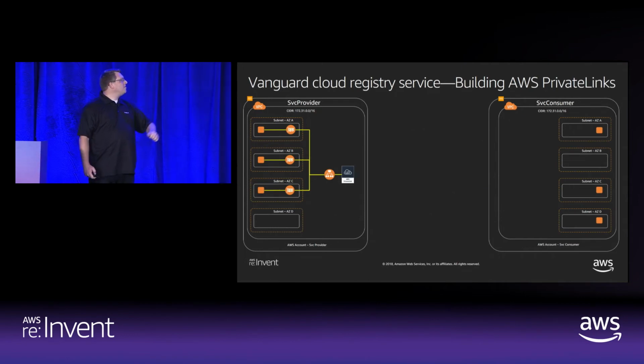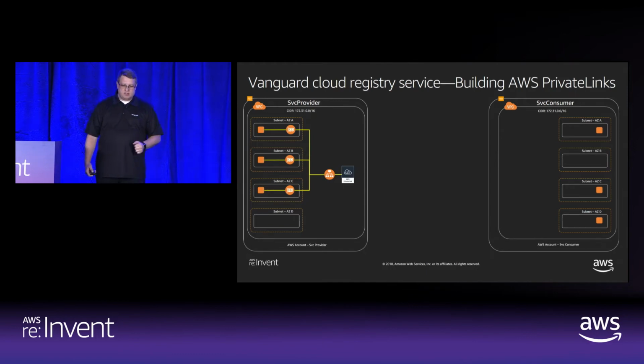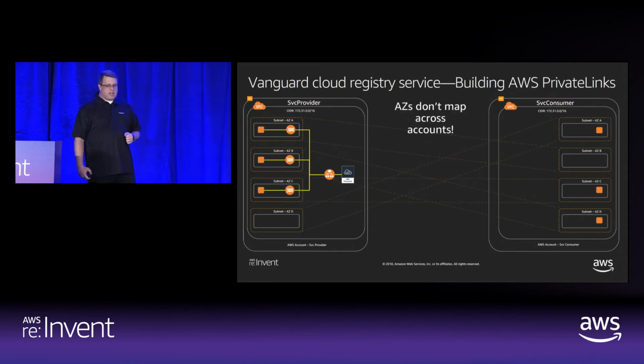We've got the provider and our consumer, and we can see that we've got our private link created on the left-hand side in the consumer. The first thing to bear in mind when we're talking about AWS accounts and account access and availability zones is that AZs don't map across accounts. So you can see here we've got AZA in the provider actually maps to AZB in consumer.